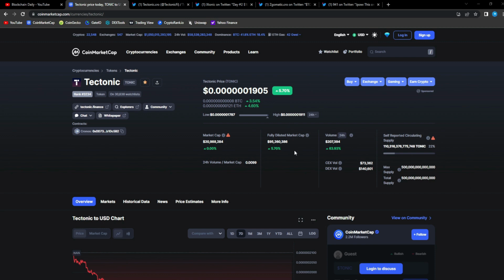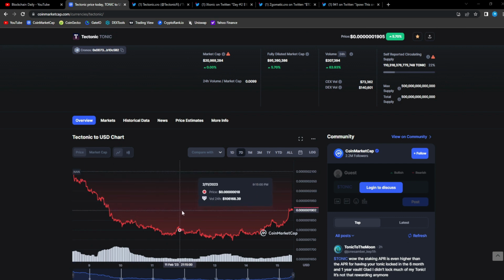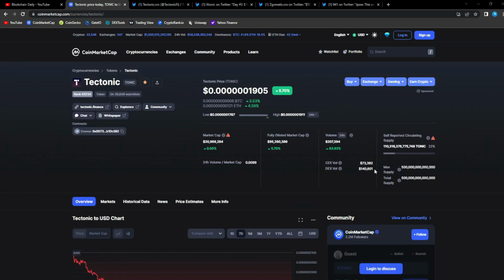Tonic is looking very bullish on the 24-hour, and as we can see on the 7-day, we see a nice rounded bottom. There's been a lot of FUD surrounding Tonic with the change in rewards, but like I said, that will help the project to be more stable, and this is why we can see moves like this when the market overall starts to flip bullish, right? We're gonna get into it, guys.